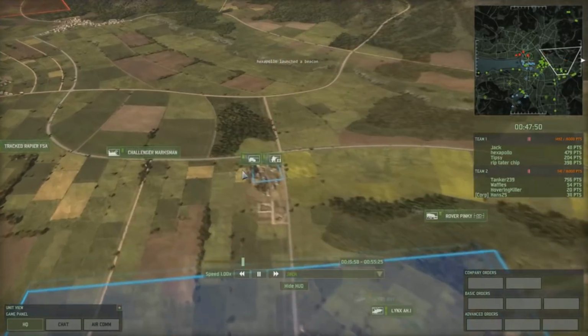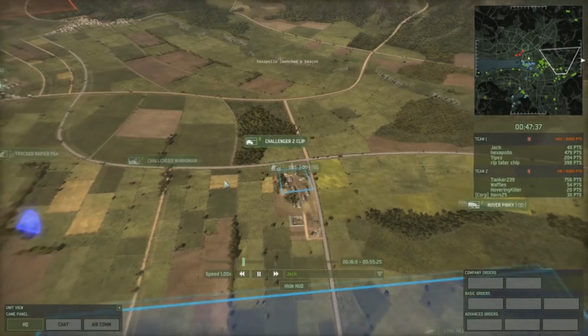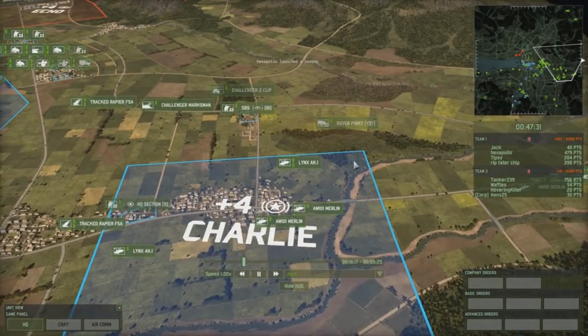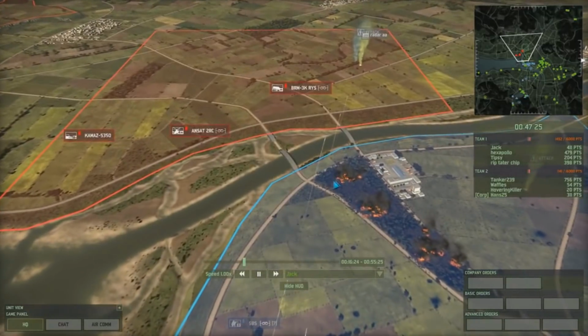The tracks are made by William Cook Defence. They're hydraulically adjustable TR60 414 double pins. Maximum speed, 37 miles per hour or 60 kilometers per hour on-road, 25 miles per hour or 40 kilometers per hour off-road. Range, 342 miles or 550 kilometers on-road with external fuel tanks. 156 miles or 250 kilometers across country on internal fuel.